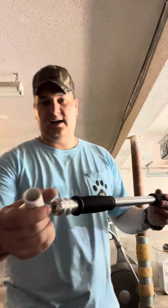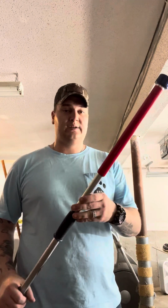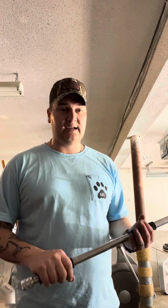He swedge locks these in place. I'll see if, yep, there we go. And so I didn't have to deal with any of that. And it's really nice. And it was only used for demos. It was used for a couple of weeks. And I got it for less than half of what they normally sell for.